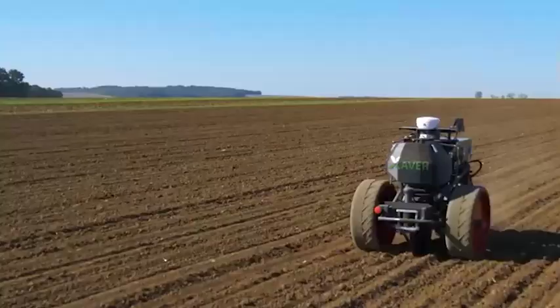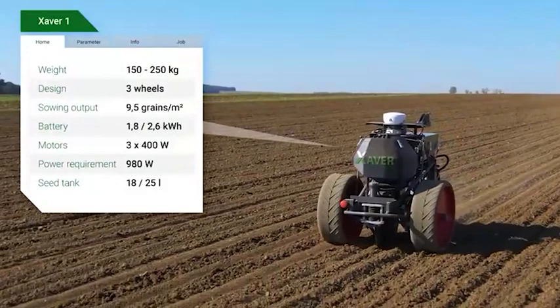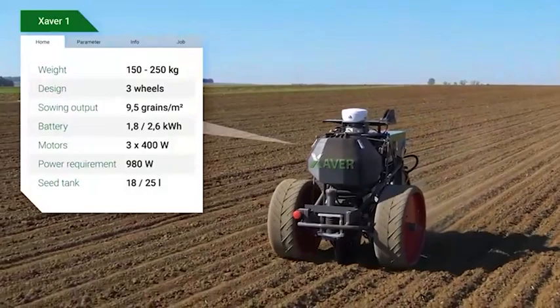The latest generation of the Fendt Xaver has grown up. It's now stronger and more efficient. The sowing robot was further developed as part of the strategic research project.